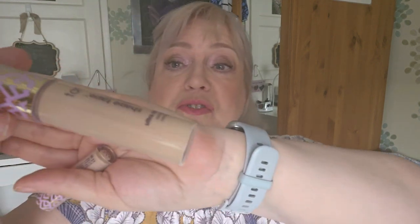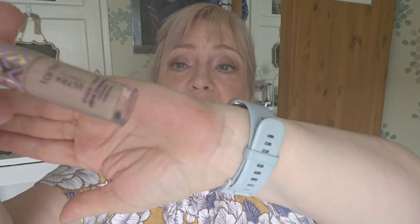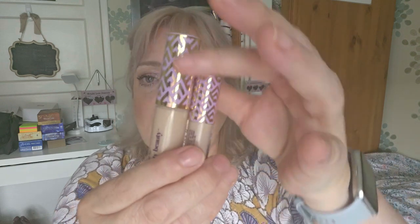Let me just double check. So yeah, Ultra Creamy Concealer by Tarte. Yeah, it's 10 ml of product, so it's quite a nice amount that's going to last a while. The 1 ml lasted me about 3 weeks. They're the same shade, 22N, which is quite pale, but I like it to brighten my eyes up. Sorry, I still look at this instead of looking at you. So beautiful, does not highlight any lines whatsoever. Just a beautiful product.